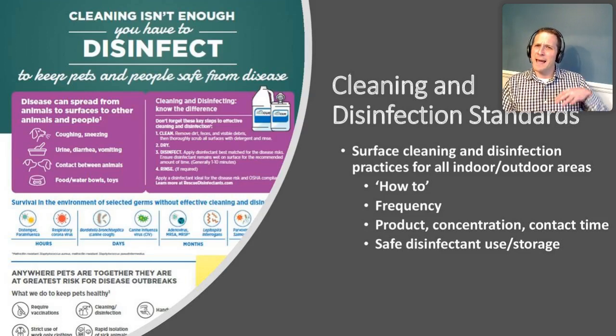So we want to say, how do you actually perform it? How should our staff do it? How frequently should they do it? These are all part of the standard operating procedures. What product are they going to use to disinfect? What concentration of that product do they use? What's the contact time? So how long does that disinfectant actually need to stay wet to kill the organisms that we're worried about? And then finally, these are chemicals, and some of them are very safe and some of them are less safe. But regardless, we always want to make sure that we have policies so that we can ensure that these are all used safely for our staff and we store them safely.